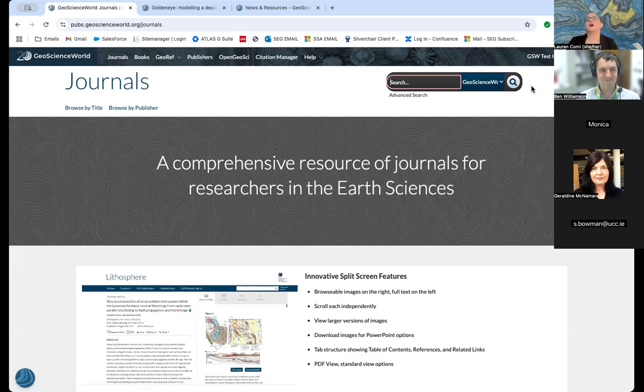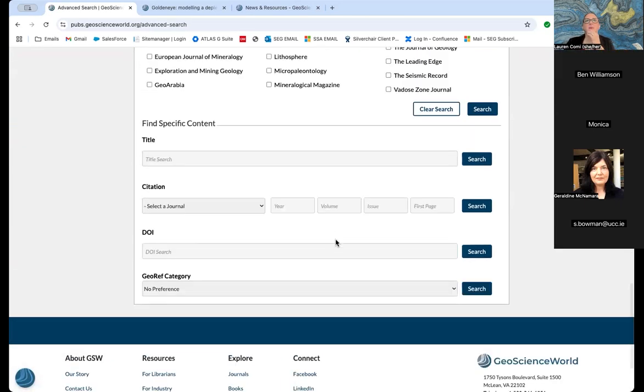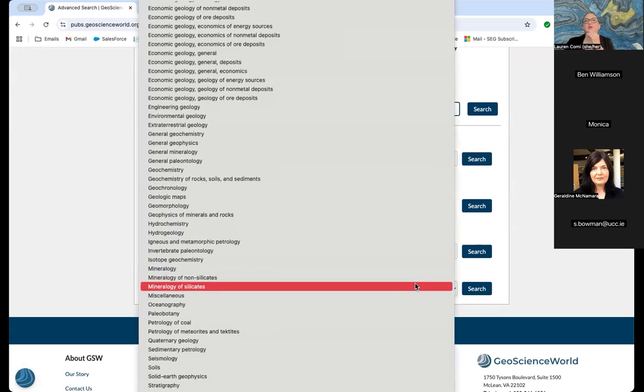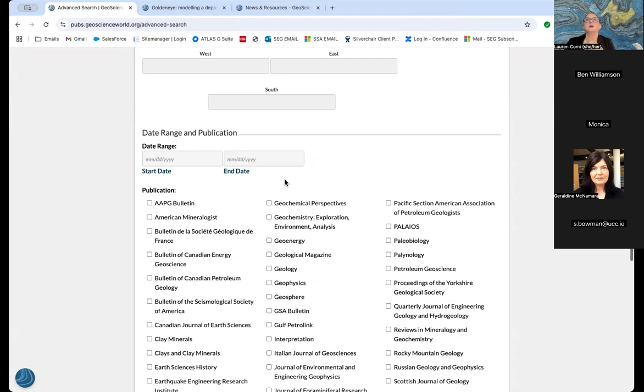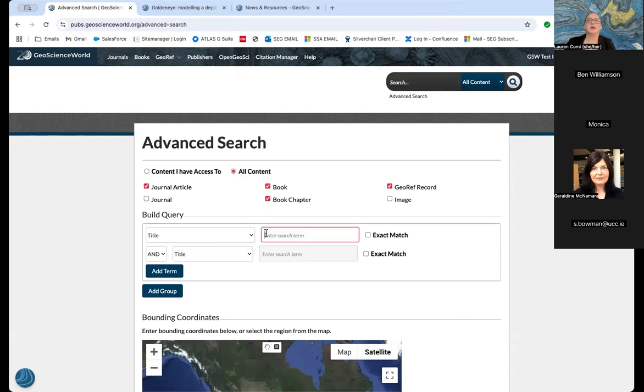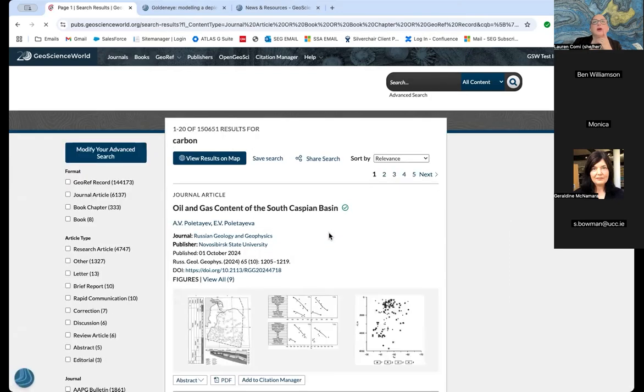Sure, sure, yes. So I'll go to the advanced search page. You're going to have the GRF categories down here that you can execute directly from the advanced search page. If we come back up and put our broad term in up here, looking at the titles, you can also do a keyword descriptor. So if we made the GRF descriptor carbon and looked instead of title and executed it that way, you'll see that you bring up the content in a slightly different way.